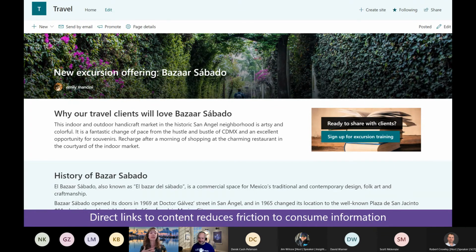So let's say we're going back to this new excursion offering for Bazaar Sabado. You can see we got a little bit of feedback on our page structure that those images were a little extraneous. So we took those out. We used a little bit of the content chunking with our headers. We also added in a section background for the history of Bazaar Sabado to show that it's very separate from this conversation of why we want to target it to our clients. We're talking about why I want to target to the clients on the left, and we used a 1/3 column on the right to put in a call to action web part because all of the people at Contoso Travel need to take a training so they can fully understand these excursions before they talk about it with their clients.